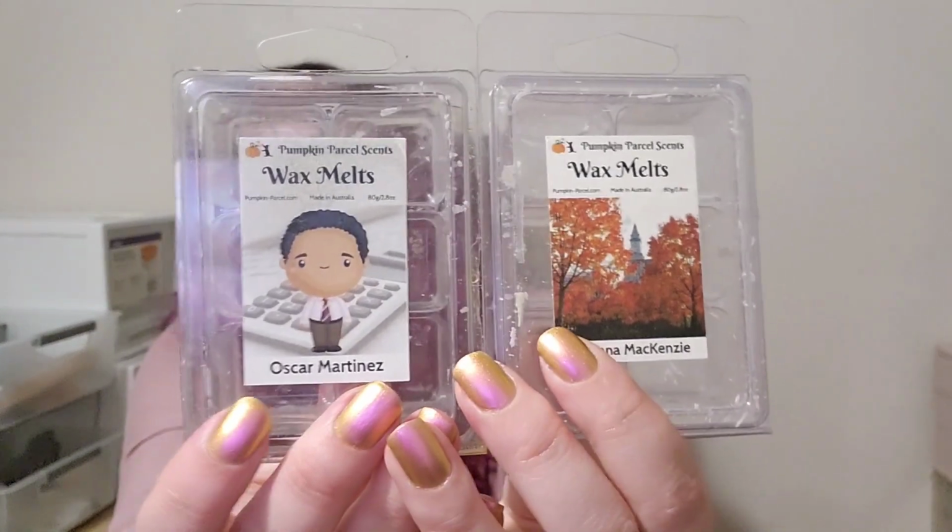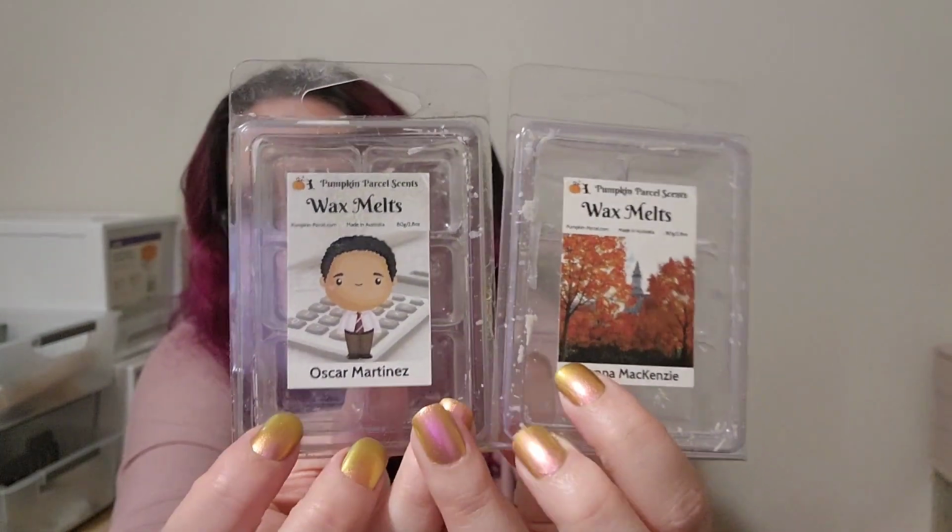I was gonna look up the difference between these two because I can't remember. They've both got one oil in them, which is the same, but then the rest of the blends was different. But they did smell pretty same melting. So, Pumpkin Parcel scents Brianna McKenzie and Oscar Martinez. They've both got an orange chili pepper oil in them, which I don't know if that's available in the US. I haven't seen it used much. If it is, it's a really nice oil. I see Australian vendors have it. It's very citrusy, but it's got chili. You can smell the chili.